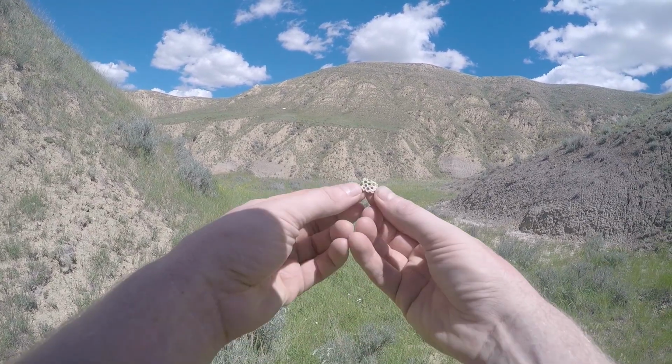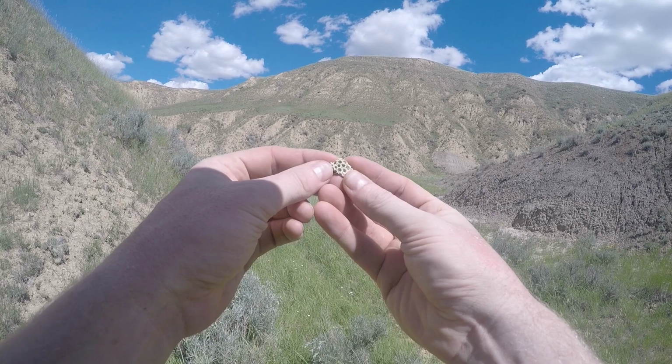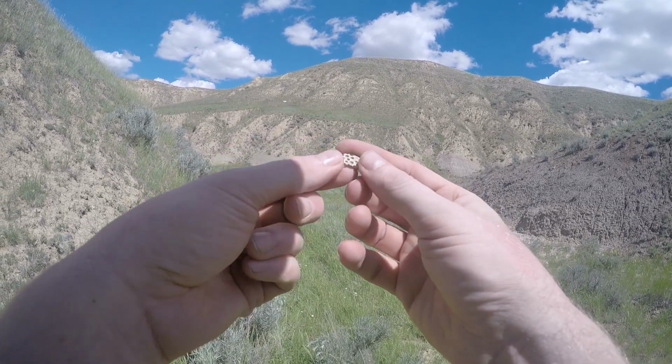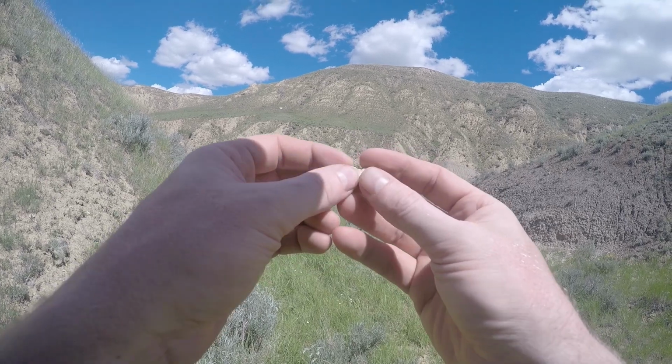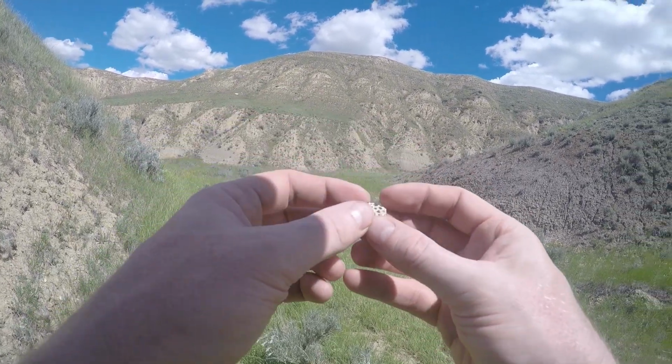Found a little bit of crocodilian osteoderm. You can see the deep pits. Yeah, so there is some stuff around, which is nice. But we're just going to continue on prospecting and see what we can find.